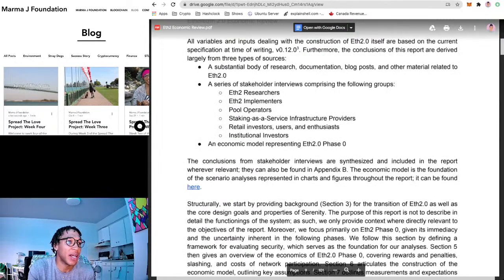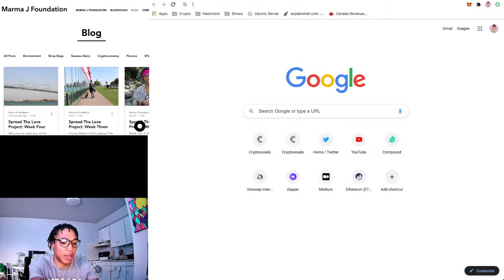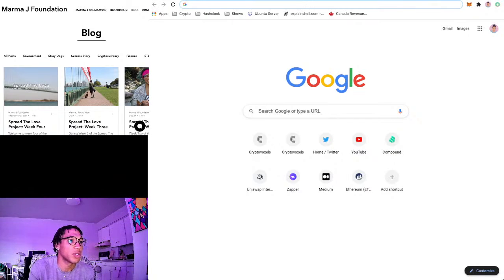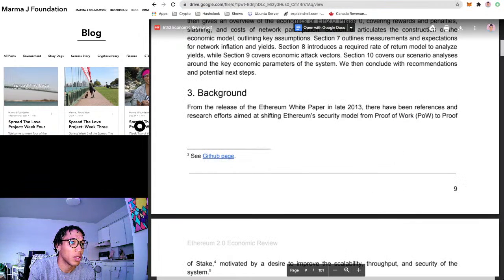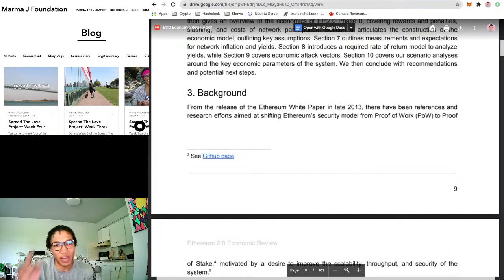So all variables and inputs dealing with the construction of ETH 2.0 itself are based on the current specifications at time of writing, version 0.12.03. I guess we're going to explain it. See GitHub page. So, oops. I copied it. I should be able to paste it. Or did I not? Nope. Let's see. I wanted to just be able to... Nope. It doesn't want to let me just... Because if I click it, it's going to open in this page, and I don't feel like doing that.